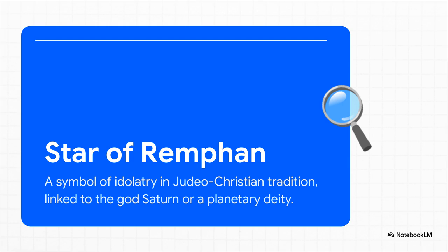So, who or what was Remphan? Well, the general consensus among scholars is that it was a name for a god connected to the planet Saturn. So the Star of Remphan isn't about faith or mysticism at all. It's a biblical symbol for idolatry, for worshiping planets and false gods.